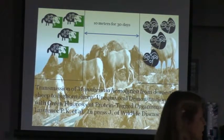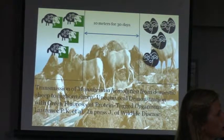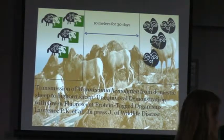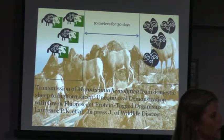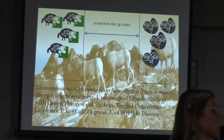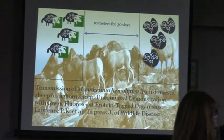So what they did was they took Mannheimia hemolytica out of the domestic sheep that they knew was bad and had the toxin, and they labeled it with a green fluorescent label that they could identify during their tests. Then they went over to a group of captive-raised bighorn sheep and tested all of them, and they did not have this Mannheimia hemolytica with this leukotoxin. They can identify them down to that level. So they had them in two separate pens, 10 meters apart, for 30 days.